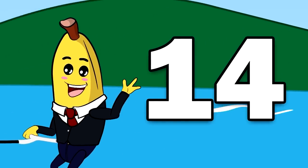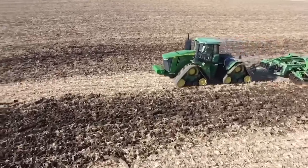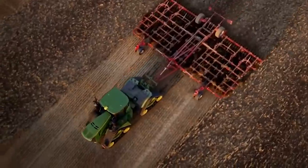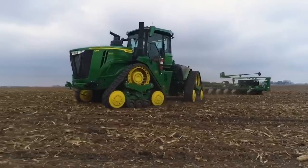Number 14. John Deere 9RX Series. Now, I know I'm back to farming, and sadly for you, that's where we're going to stay for a while, so strap in for the long haul, won't you? You know, just like a farmer would, just saying.